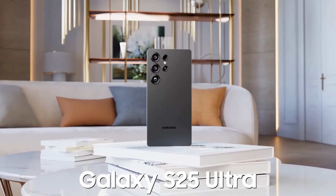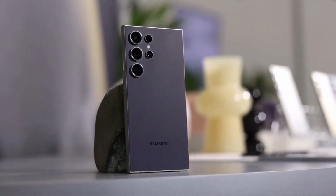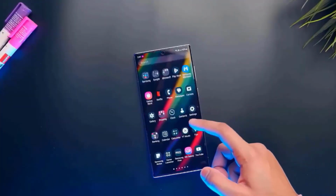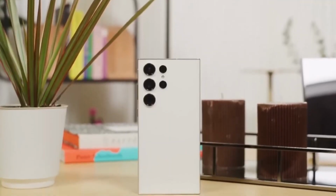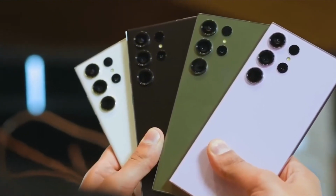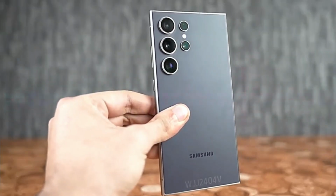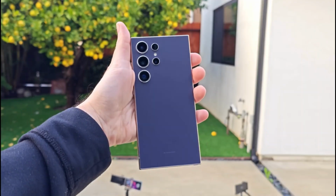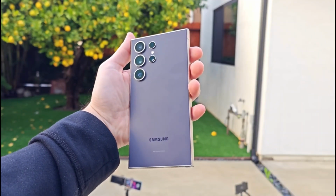The Samsung Galaxy S25 Ultra is shaping up to be one of the most exciting smartphone releases in recent memory, packed with innovations, bold design choices, and powerful performance enhancements. Starting with the design, Samsung is introducing a striking new hero color, titanium blue, a rich and bold shade that exudes elegance and modernity. This color isn't just a statement, it's a reflection of Samsung's ambition to redefine premium aesthetics.